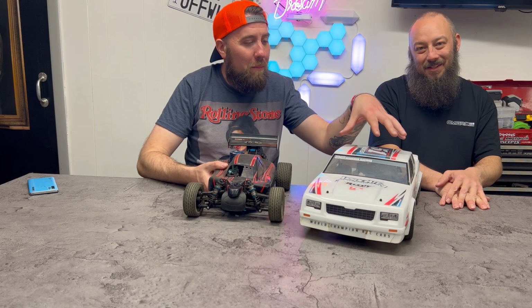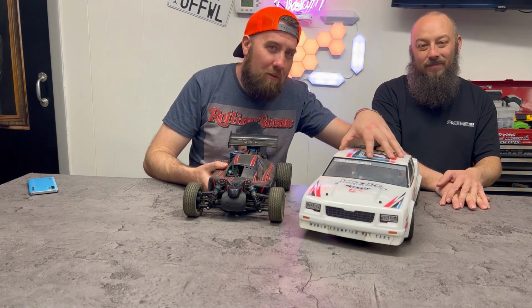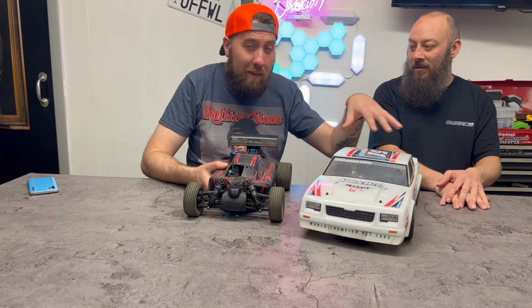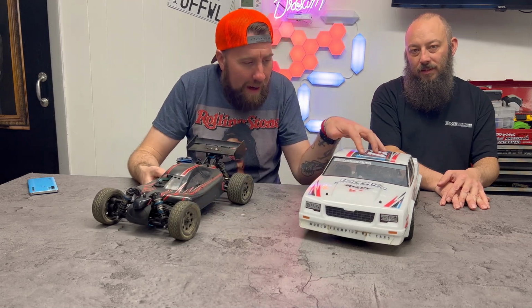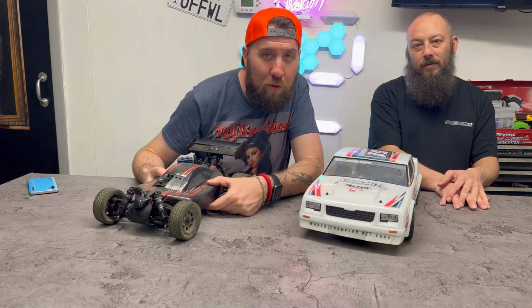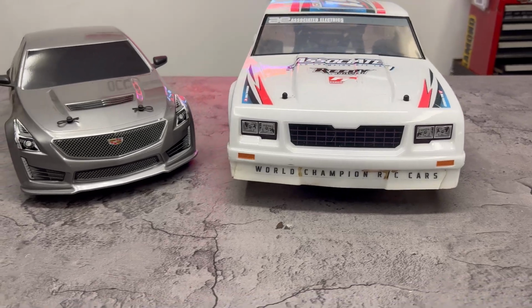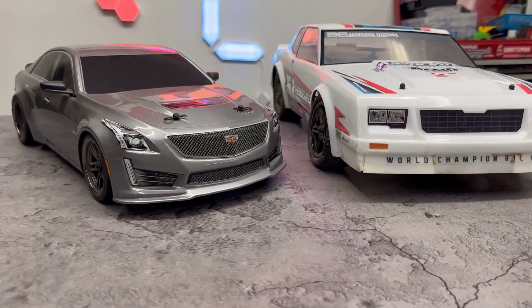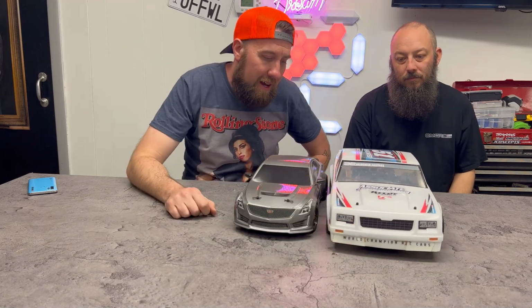You could be forgiven for thinking that this body right here for a 10 scale buggy, which is smaller than a short course truck, could fit your 10 scale touring car. Oh, but you would be wrong. Way off. Here it is next to a normal 10 scale touring car, and you can see they're not even close to the same size.